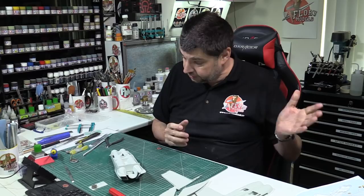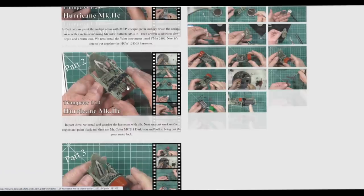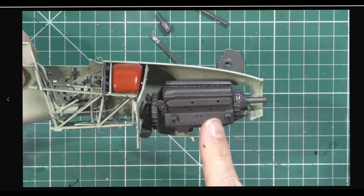But it's two big projects at the moment. We're doing this one here, and in the video build section, it's the quickest way to find them all, working along with the Hurricane as well. We've been adding a little bit of detail, and we're going to do some more detailed work around the engine and things like that, which should be nice. We're going to open up the entire front end of this Hurricane and put in all the framework and everything else required so we can show off that gorgeous engine. So it's definitely going to be well worth going in there.